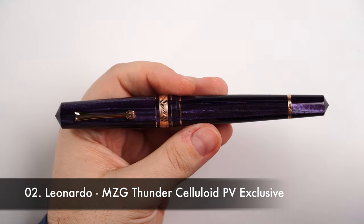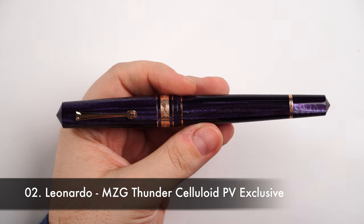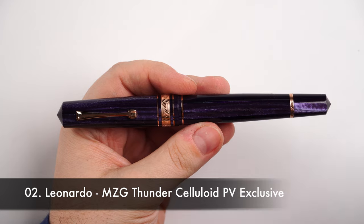Now we only have two of them left, and this is very hard for me. And let's see. At number two, we have the exclusive. This is my Leonardo Officina Italiana Momento Zero Grande Thunder, and this is the name that I've given to this creation. This is the only exclusive fountain pen that made the cut in this top 10 list. And let me tell you why.